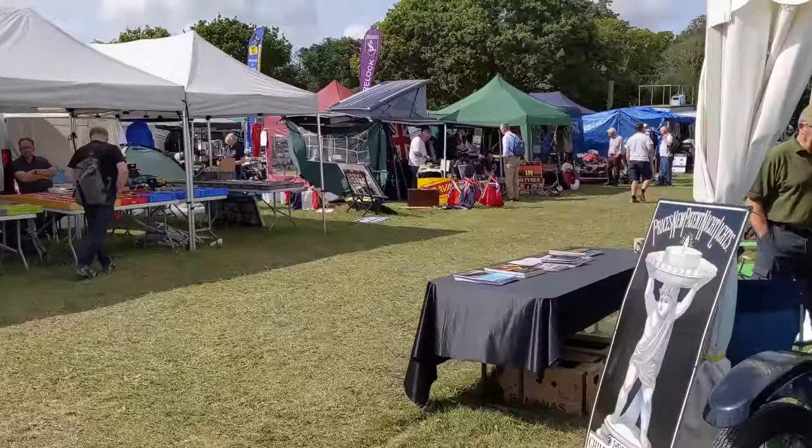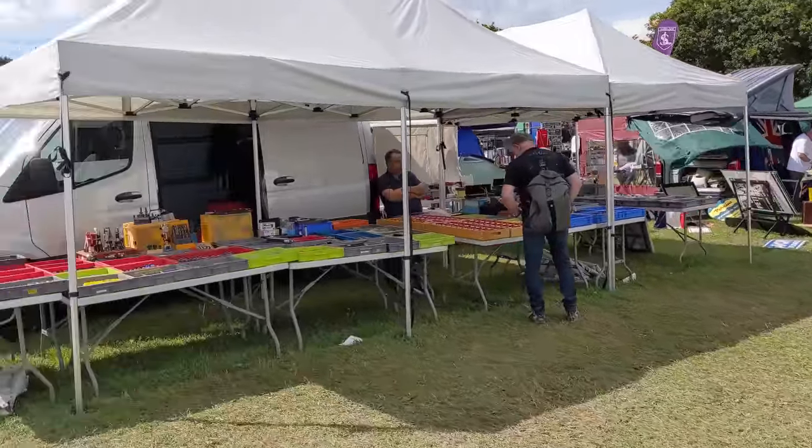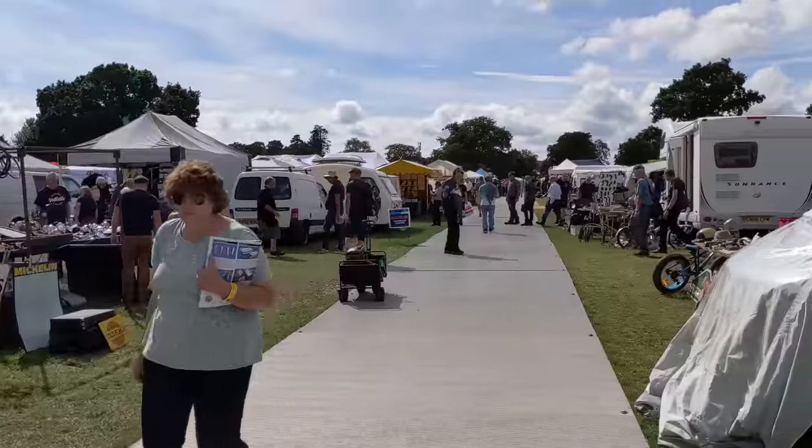Rows and rows and rows of vendors, cars, parts, pieces, bits, signs. I'm just overwhelmed. Top show, top show.